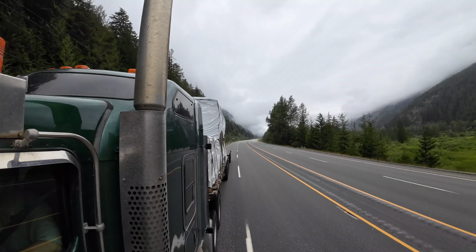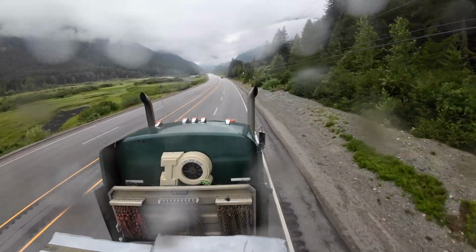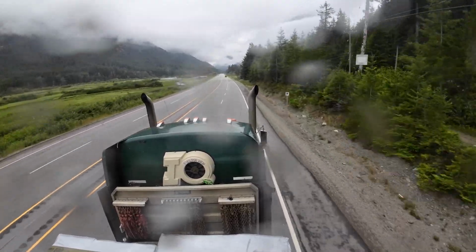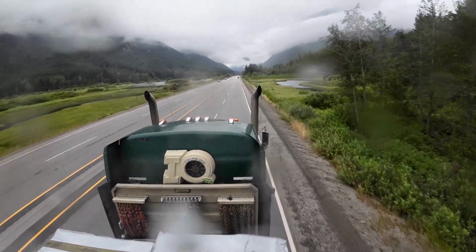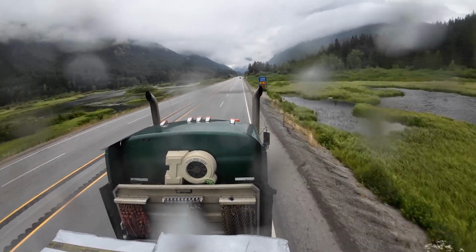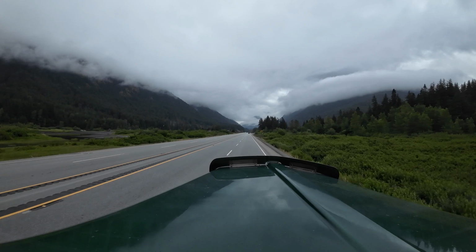Swampy section over here. It's always so beautiful through Sunshine Valley, and then the flats as you go into Manning Park. I love this section of Highway 3. One of my favorite sections of Highway 3. The Similkameen Valley is quite beautiful too. The hard climb up Anarchist with all the switchbacks, that's pretty awesome.